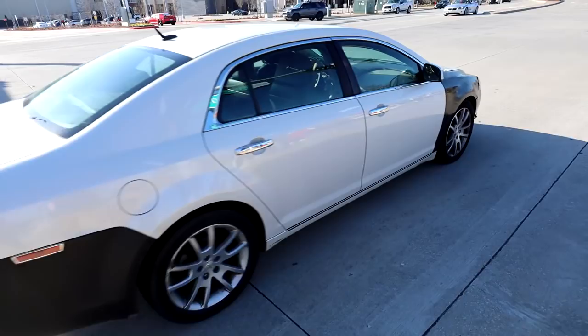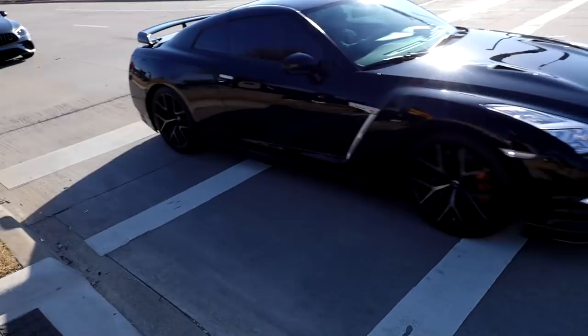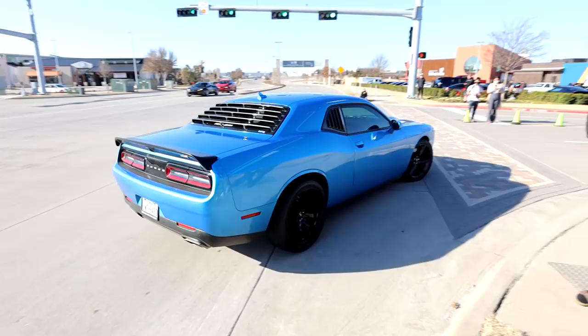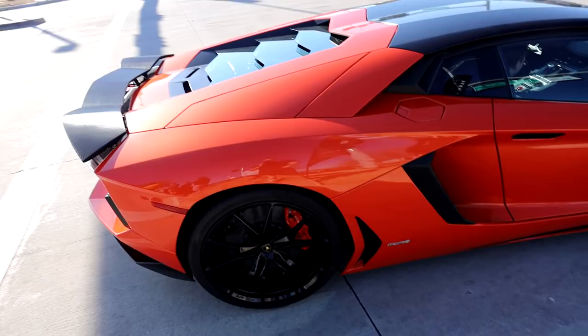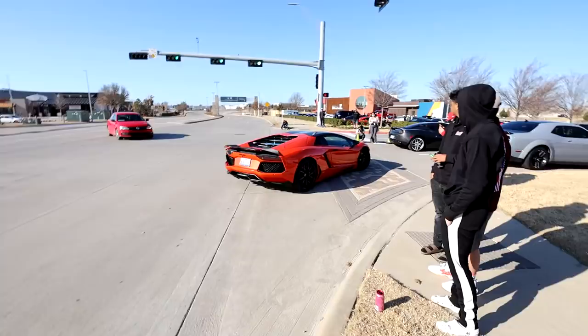Oh, sheesh. Got a little Z action. GTR. Oh my god, another Aventador. Yes. A boosted Scat Pack? What? Oh, baby. Oh, baby. Yes, sir. Yes. All I wish is more Aventadors. I think I'd look good in an Aventador. Do it. I think so.